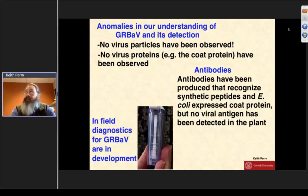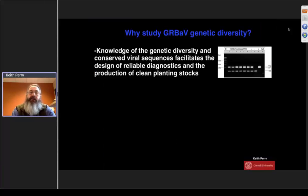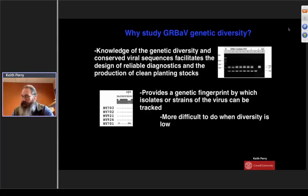With regards to genetic diversity for red blotch, the first question is, why do we study genetic diversity? Basically, our main motivation has been that knowledge of the genetic diversity and conserved viral sequences facilitates the design of reliable diagnostics and the production of clean planting stocks. It also provides us a genetic fingerprint by which isolates or strains of the virus can be tracked.